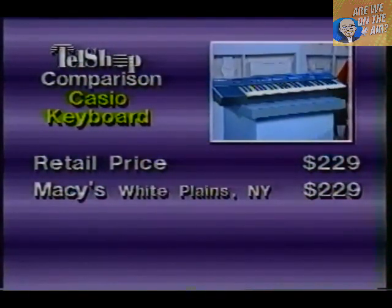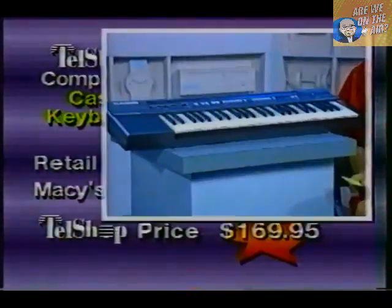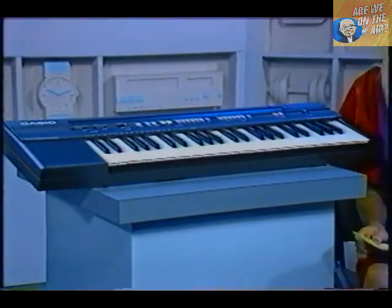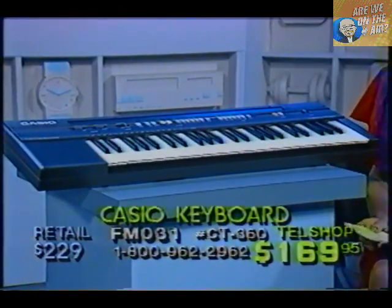This retails for $229. Macy's in White Plains, New York, has it for $229, and we have it for $169.95 here on TelShop. If you go out to department stores like Macy's, you will find it for around $230. Some have marked it up even higher, some a little bit lower. Some music stores probably a bit higher because they're specialty shops, and they definitely are retail, and they've got to make money.